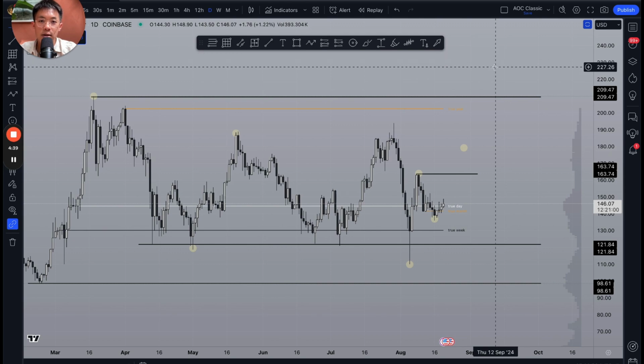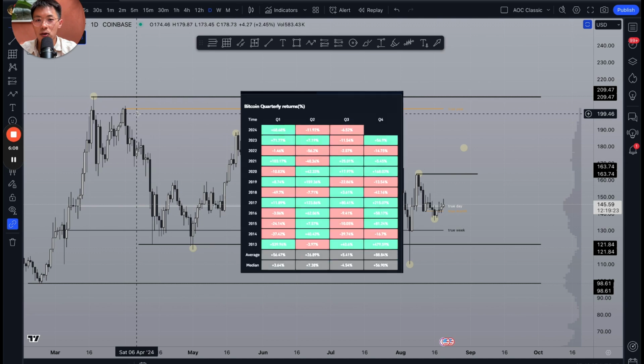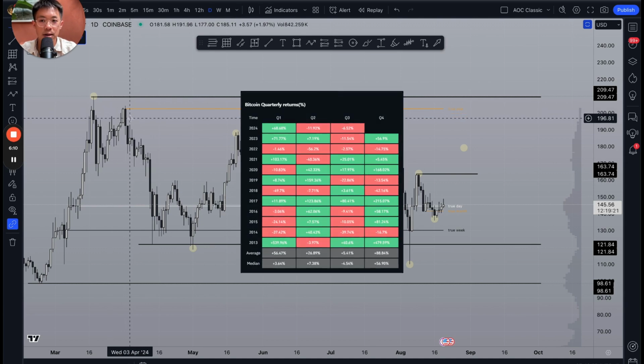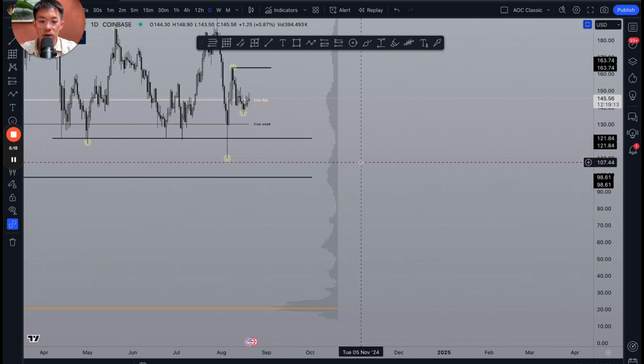Another thing to keep in mind is that we're in Q3 right now. Another thing you need to know about crypto is that historically speaking, Q2 and Q3 are horrendous months, or rather quarters, for crypto. This can be seen also just within the price action of last year.